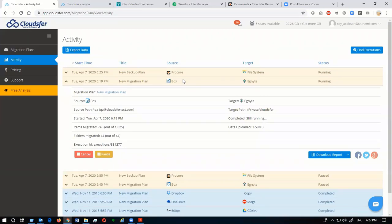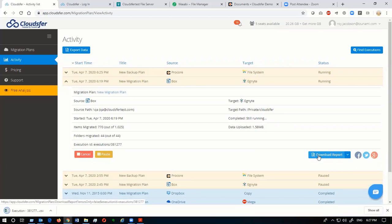You can see throughout the migration process how many folders were created in Ignite, how many items were transferred throughout the migration process into the Cloudsfer personal drive. And you can also download a detailed report stating to the file and folder level what happened throughout the migration process. And if something happened throughout the process, we get some exception or what else, you will get a detailed description about it.